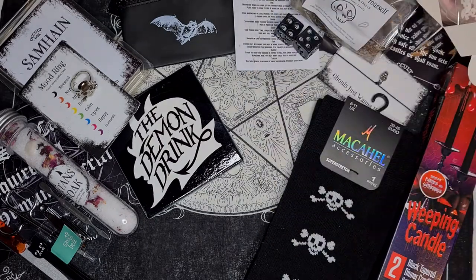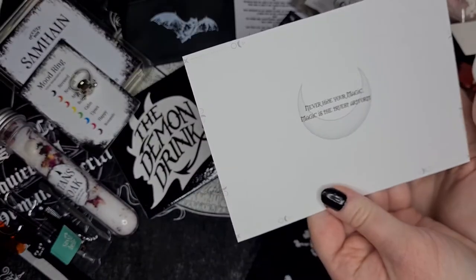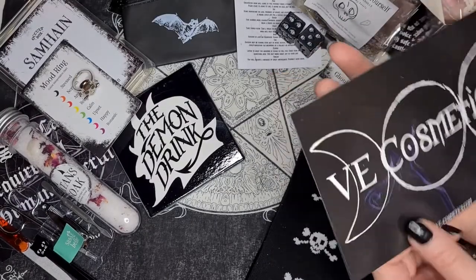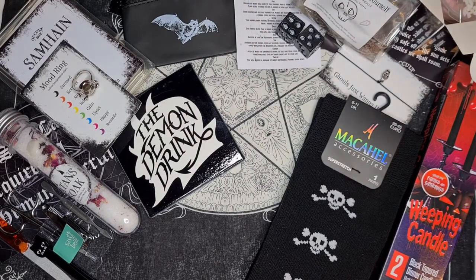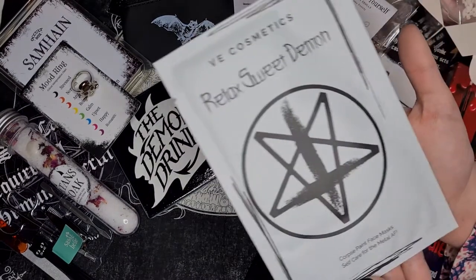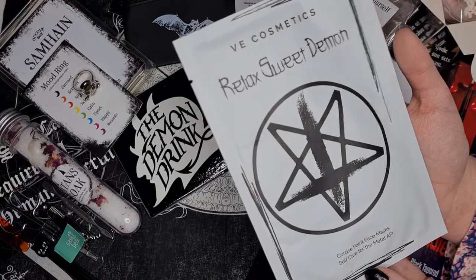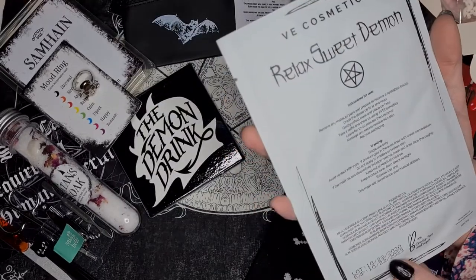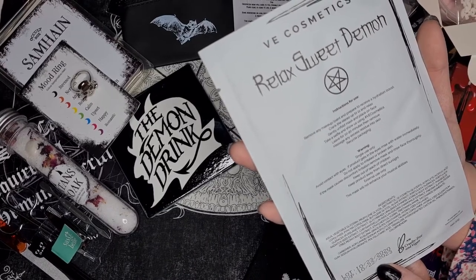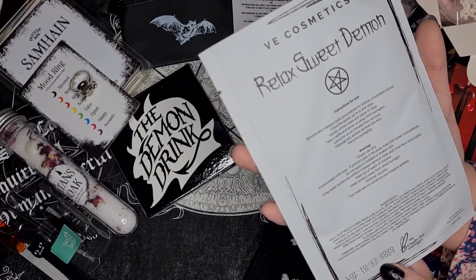They're adorable. Okay, so we're getting towards the bottom here. So this is VE Cosmetics. Never hide your magic. Magic is the truest art form. Okay, so this is what we got from VE Cosmetics. Relax, sweet demon. A corpse paint face mask. Self-care for the metal AF. So you remove any makeup or paint and prepare to receive a hydration boost. Crank the stereo up to 11 and relax.